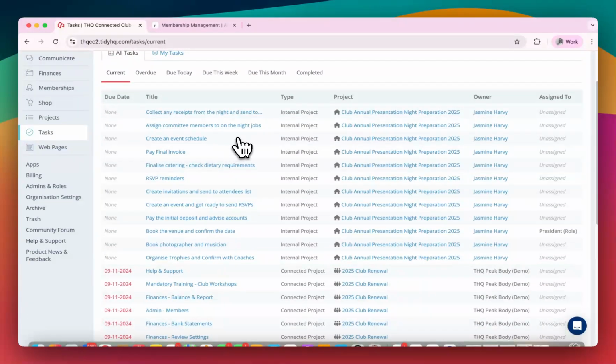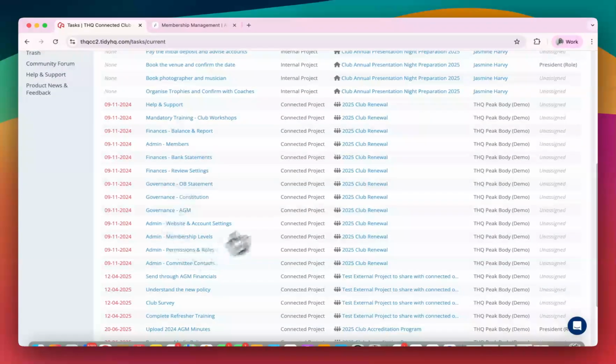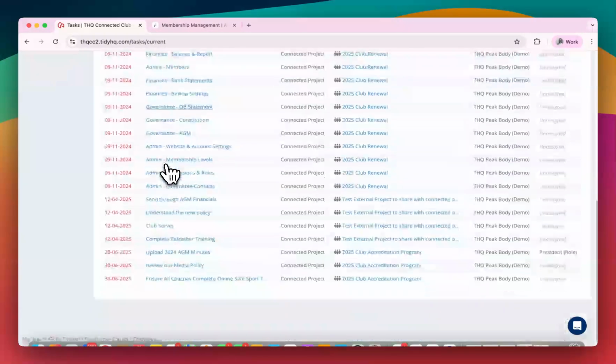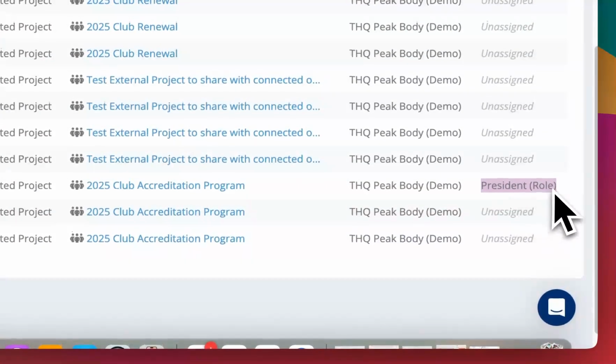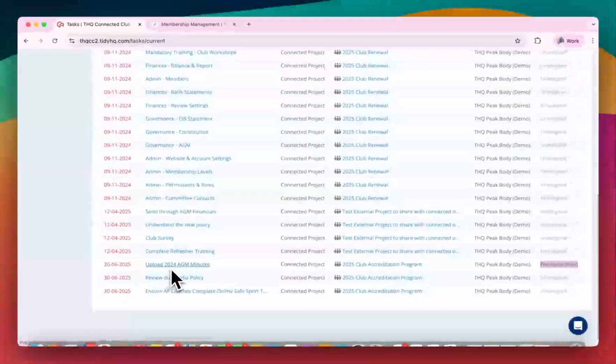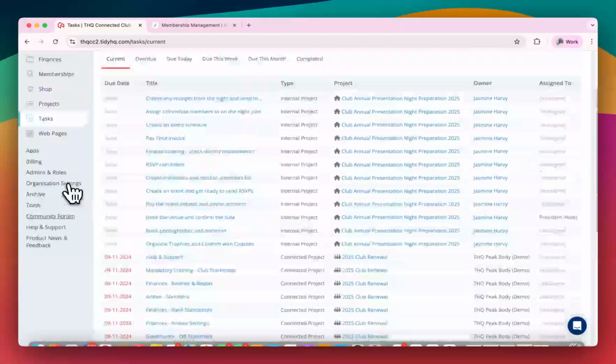And you'll see who's responsible for what too. So if they're to do with any projects, they'll say if they are. So you can see we've got this connected project with the peak body. Currently, these tasks aren't assigned to any of our roles, so everyone is essentially responsible for this. So if you were to assign it to a role, it would show here like so. So the president is responsible for this one, which is the one I just showed you before, uploading those 2024 AGM minutes.